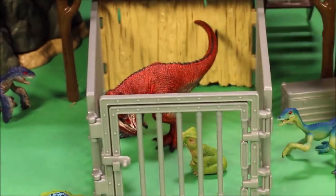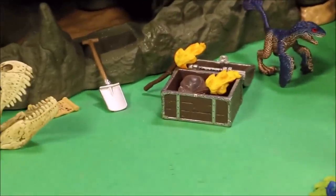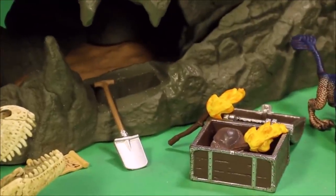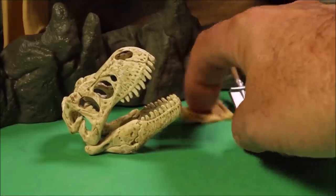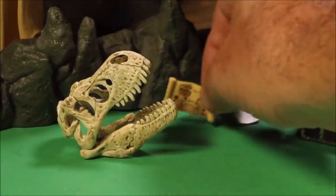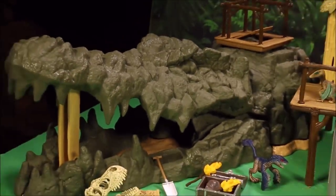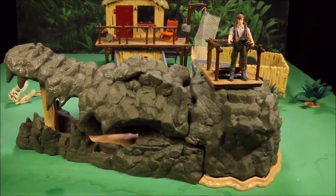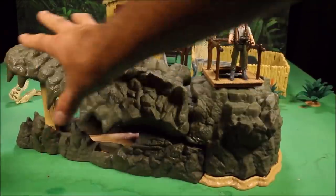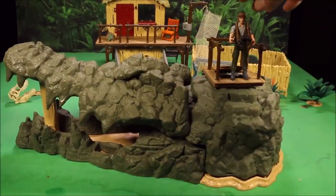And again, with an opening door over there, we got our frog, we got our treasure chest with the skull inside. Dinosaur skull, we've got a treasure map, a shovel, and then behind it, we got the big, huge Croco head. Okay, so the Croco head is basically a big, huge cave shaped like a crocodile's head.